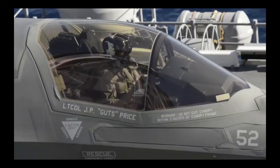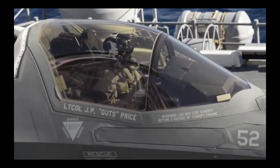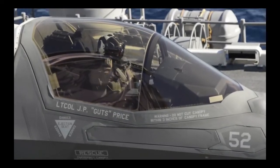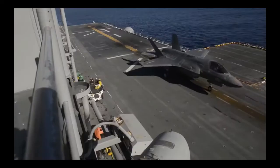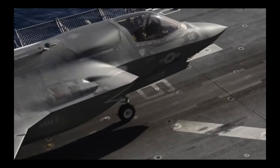F-35 squadrons now have the option of sacrificing stealth performance to unleash their full payload capacity, consisting of over a dozen AIM-120 missiles, or 6 guided bombs and 4 more air-to-air missiles stored in internal and external bays, in a configuration previously referred to as Beast Mode.